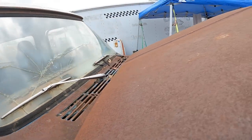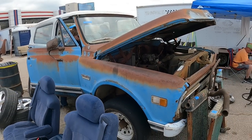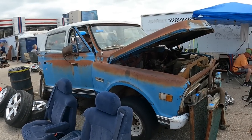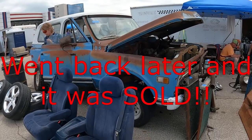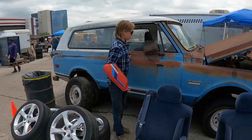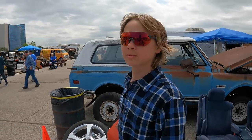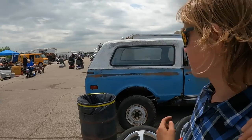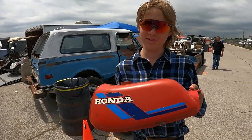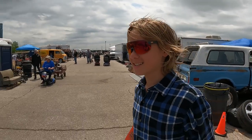Man, I'm a sucker for these old Jimmys and Suburbans and Blazers. I love it. It'd be a passion project. It'd be sweet as hell restored. Suits you. Be a good project for you if you had the money and the time. Still, we got to spend your money on college. I mean, what's that all about? I got a bunch of other. Oh, we'll show that later. We'll show what we bought later on today. We're still buying. All right, let's keep going.